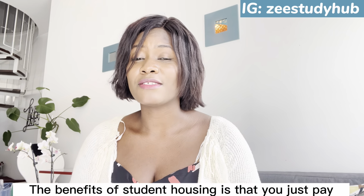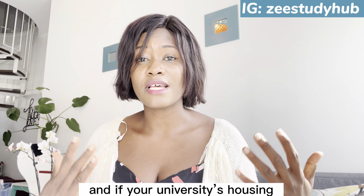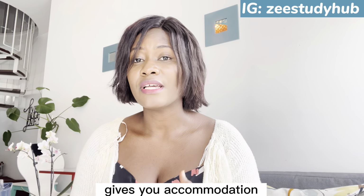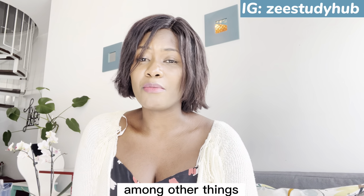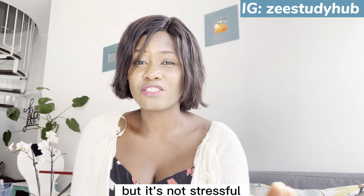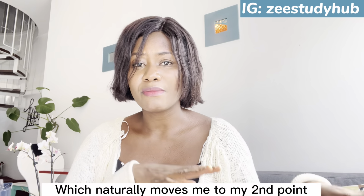The benefit of student housing is that you just pay, or you just make an arrangement, and if your university's housing gives you accommodation, then you don't have to provide extra documentation, among other things. You may provide some documentation, but it's not stressful. It's not something you cannot have access to. Which naturally moves me to my second point.